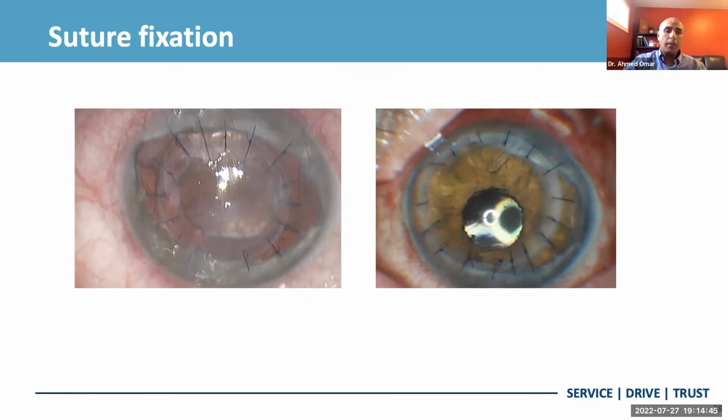As you can see from the picture here, there's a tube shunt superiorly. That patient, of course, this is one of the side effects or adverse events of the iris implant, is increased intraocular pressure. The patient ended up needing a tube shunt a couple of weeks after the iris implant, because of persistently high IOP.